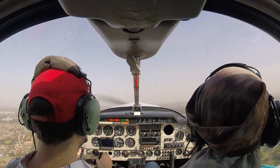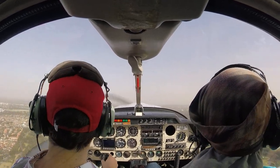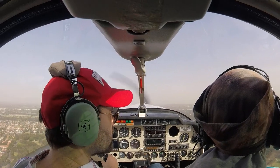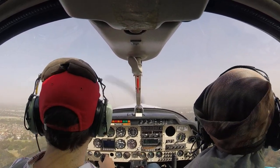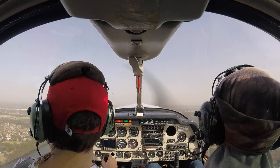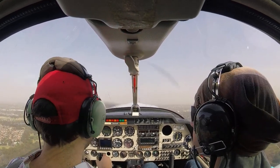Foxtrot November, downwind, touch and go. Foxtrot Yankee Echo, line up runway right. Morning, line up runway right, Foxtrot Yankee.